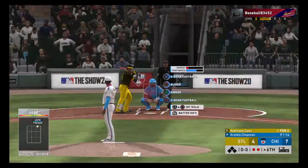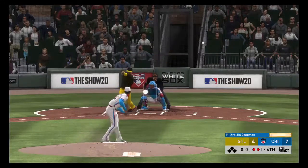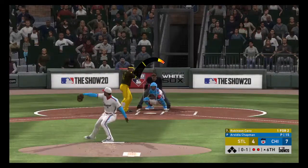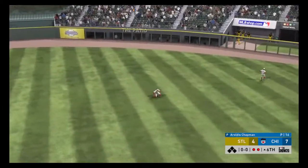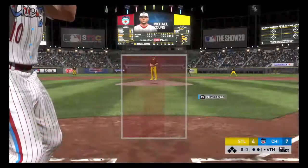Ready once again, Robinson Cano. He comes in 1 for 2 with that home run he hit earlier. Just gets a piece of it, strike 1. And this is hauled in on the run as he takes quite a tumble, but bottom of the 6th inning now.